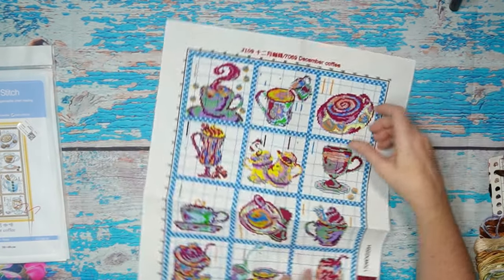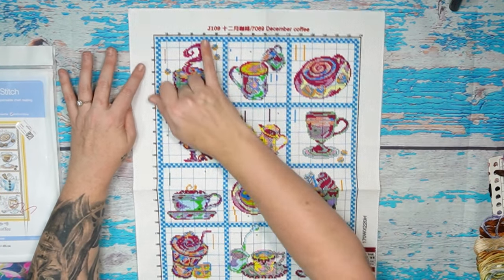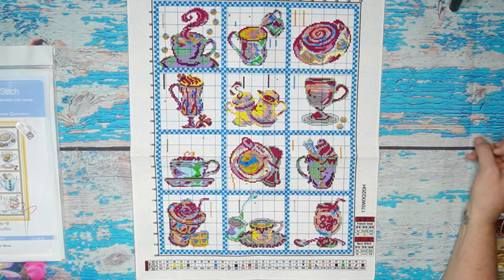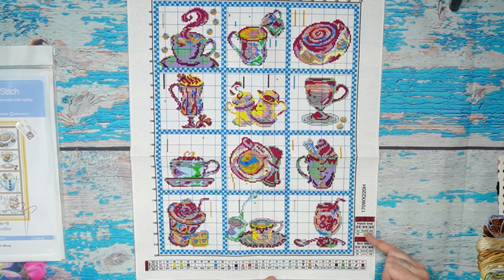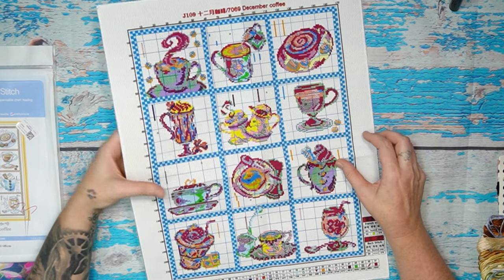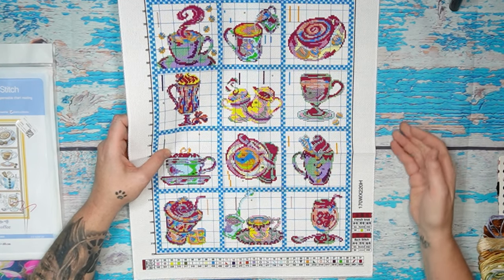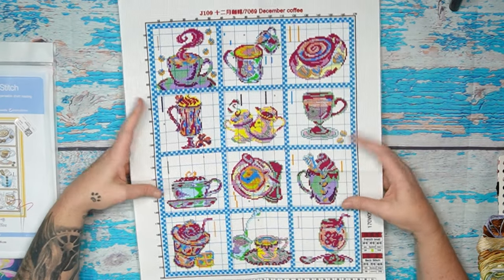Okay, so it's not that big because it's a 14 count. It is lined all the way around for our convenience. Product code, name and number. It says December Coffee, 170 wide by 220 high. It's a very easy stitch. There's French knots, backstitch, and full stitch. So where does the French knot come in? It's little drops that drip off. That's little French knots, but maybe also in the writing there are some. But it's not a lot. It is beautiful, magnificent, and an easy pattern.